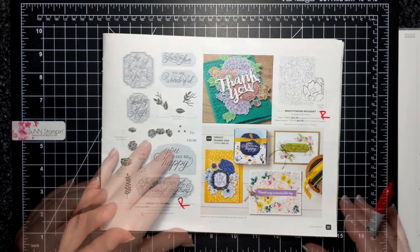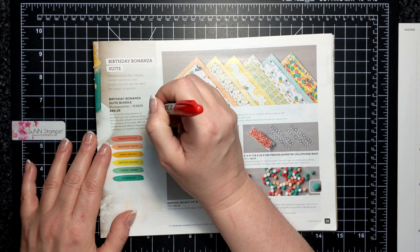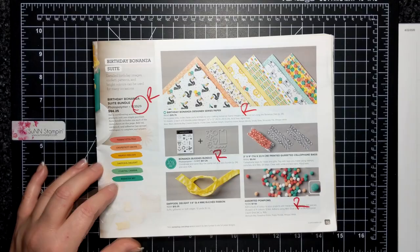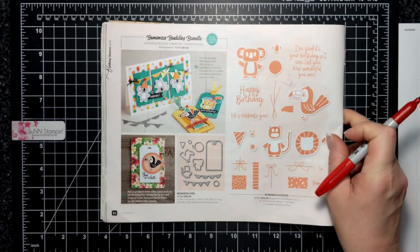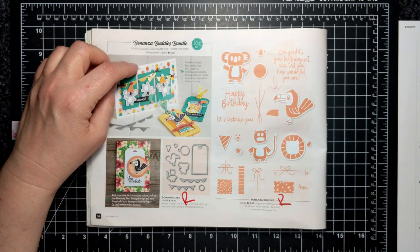On page 33, Bonanza Buddy Bundle. Okay, the bundle is gone. The suite is, this number here is gone. Retiring. Here is retiring. On page 34, the Bonanza Buddies and the dies are all retiring, and obviously the suite and the bundle.